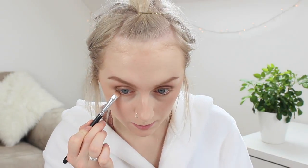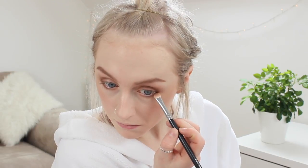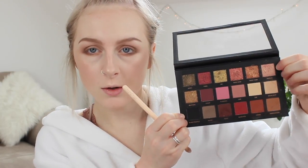And then go in with the shade Cocoa, the dark brown, and just pop that on the outer edge, and sort of not go any further than about halfway in. And then I'm going to go in with a really beautiful glittery shade. I'm going to use the shade Angelic, which is this top corner shade. And it's basically like a glittery rose gold colour. And I absolutely love it.